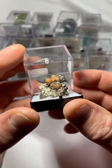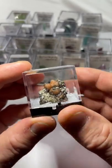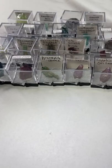We're going to have it 175 tonight for that. 175 for rhodochrosite from North Carolina. Look at them bowls. It's got bowls of rhodochrosite. It's beautiful, man. Okay, there we go.